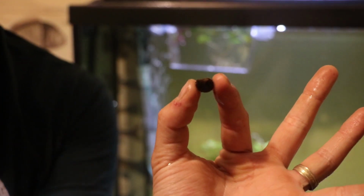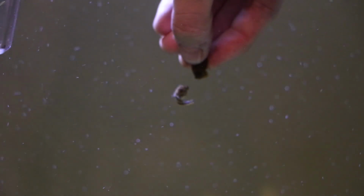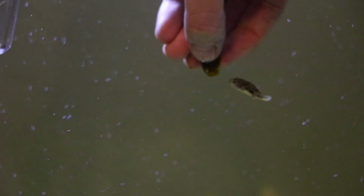Alright, so right here we have that big old ram's horn snail. Hold him just like this in the tank and see if this little picky guy will eat from it. He'll do it. Oh, he did it! That was so cool. Oh, he just went for my hand. Alright, let's get a little risky with the smaller snail.